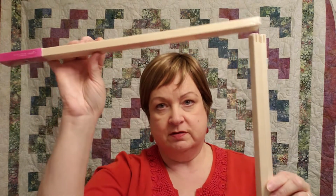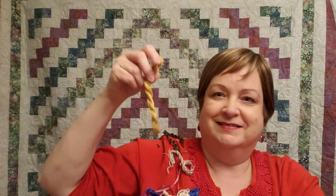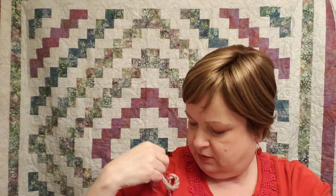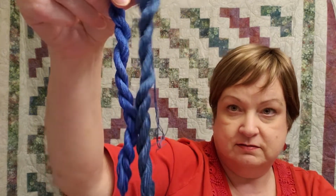Then I got the mini stretcher bars that you mount the canvas to. I got those. And at this stitch-in, she gave us a goodie bag with some Halloween candy and stuff like that, but also several flosses that I think are, the way they feel, like silk. And they catch on my fingers like silk.